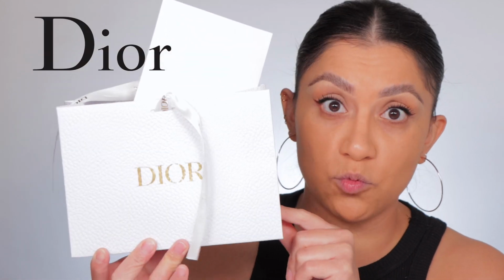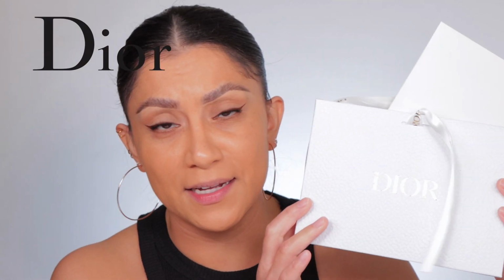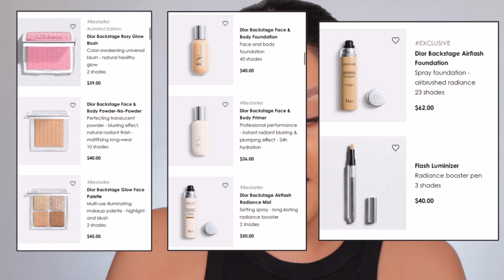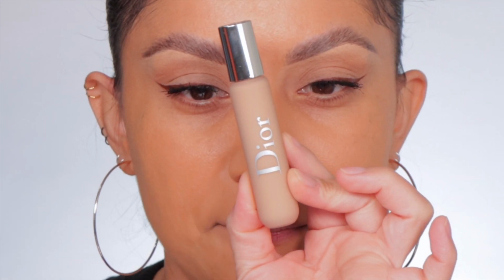So I got the Dior concealer on Dior's website. It comes in this nice packaging, with the little receipt and all that. That's cute. But what's important is the concealer. I've never tried their Backstage line and I've heard wonders about it. So this is how the concealer looks. Is it a little too dark? Maybe not. Sometimes when I order stuff, I swear I'm ordering half asleep because I ordered the wrong thing.